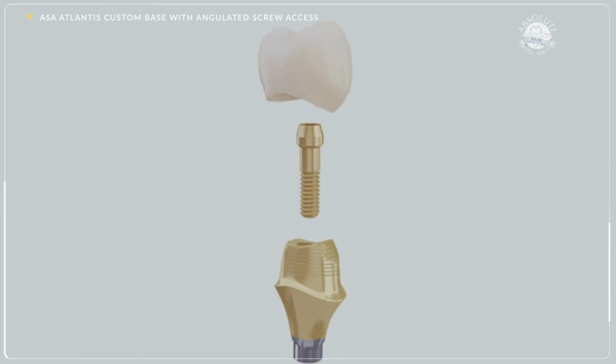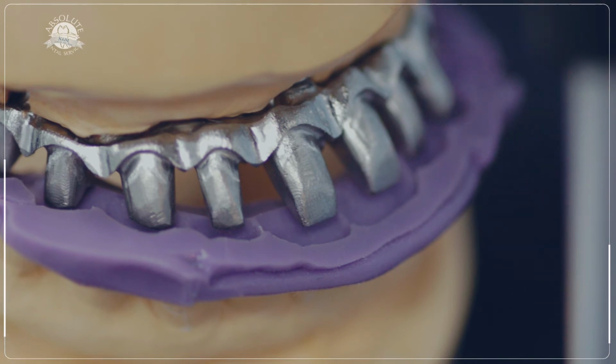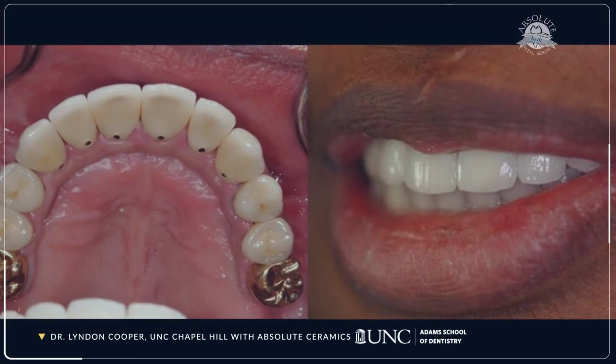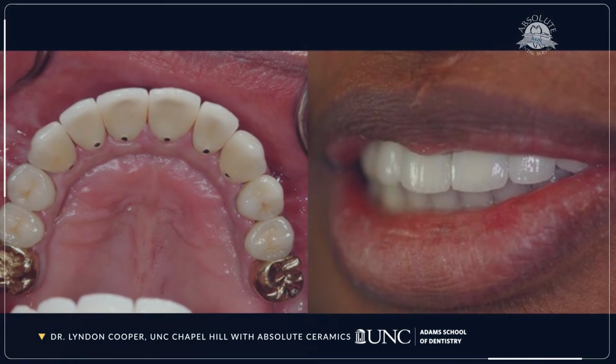Believe it or not, I actually classify this as a screw-mentable, not a screw-retained. What is the difference? Screw-retained was traditionally designed by layering ceramics on a casted UCLA abutment. We delivered it as one piece. The problem was it was a lot of hand processes. Right. Casting, layering ceramics, and it's not just expensive, but also weaker.